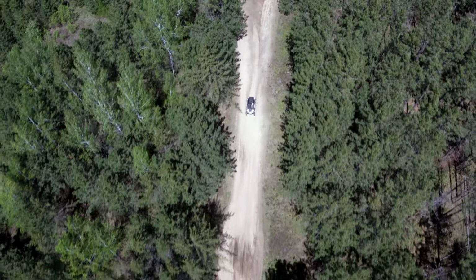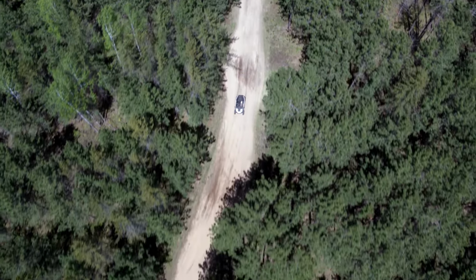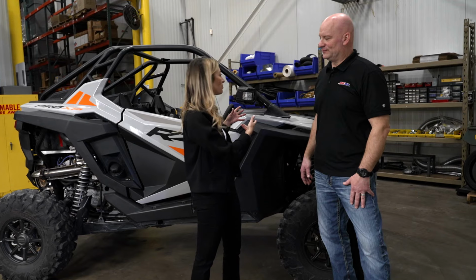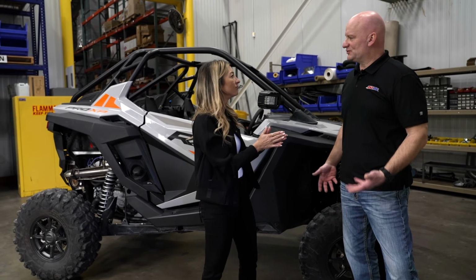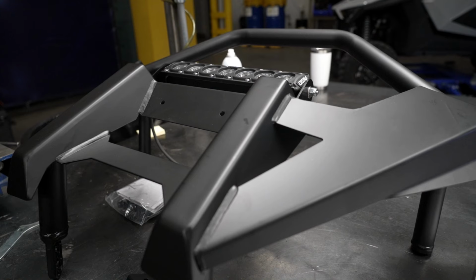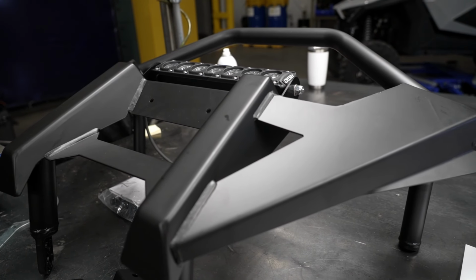All right, so we've got a great stock machine here, but you guys have tested it, we've got some data, and we want to take it to the next level. What are some of the things we're throwing on this thing to make it better? So some of the things we were looking at here was some of the more common things that somebody would do if they buy one of these. So we're not gonna go crazy wild.